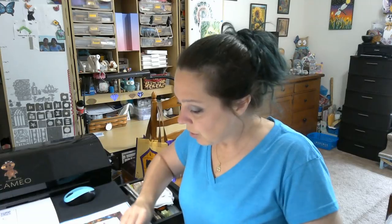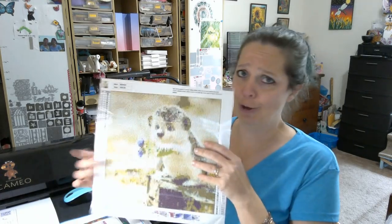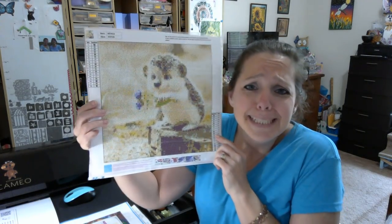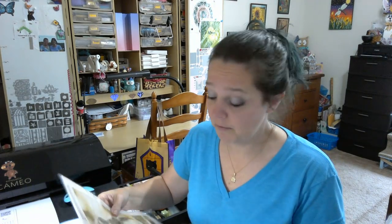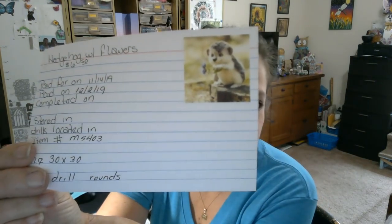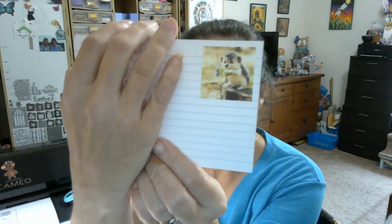Okay, so this first little dude, super adorable. And I love him. Who couldn't love him? I mean, for real, look at his face. I don't think he's real. But it looks like it's supposed to be a photograph. But I think he is a felted hedgie. You can see there the actual artwork. So cute. I love it.